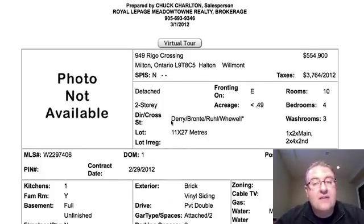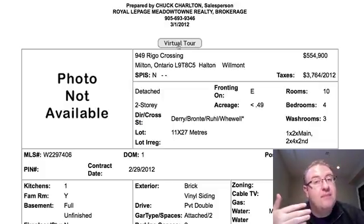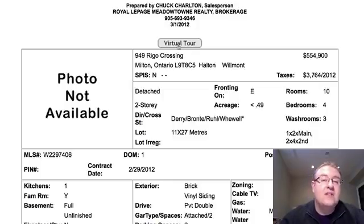Regal Crossing is at $554. Hardwood throughout the whole house, nice hand scraped floors, 2436 square feet. You can see the virtual tour here. Good looking kitchen, lots of upgrades in this one. I think when you add up all the features it has, $554 is certainly within range. It's not my personal favorite floor plan.